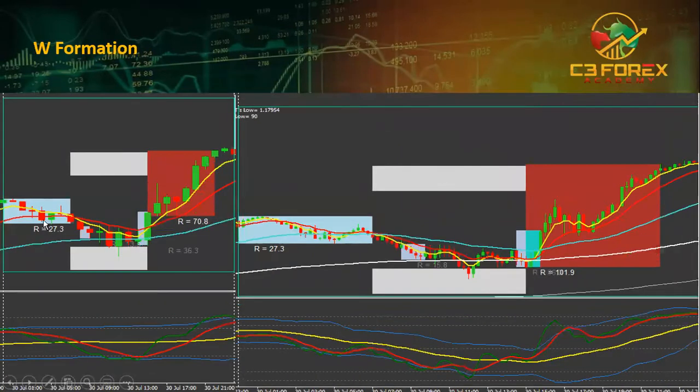W formation. Asian range 27 pips. You get a stop hunt low to your dealer stop hunt box, 50 EMA. You got a shark fin, blood in the water on your TDI. On your 15-minute, you see your stop hunt went right to your dealer stop hunt box. You see your left shoulder, head, right shoulder. You also see a shark fin right here. Close above the 13 EMA, close below the 13 EMA, close back above the 13 EMA, giving you your W.